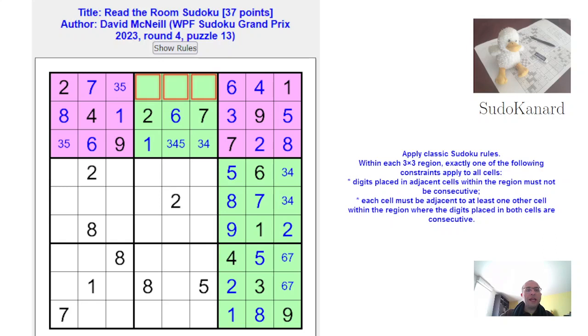Here we need 8, 9, and 3 or 5. 8 and 9 will be next to each other. And the interesting point is that 5 doesn't work here nor there, because it wouldn't have a consecutive neighbor. So 5 is here on this row, that's a 3. That's 4, that's 5. 3 will be next to the 2, and that's 8 or 9.